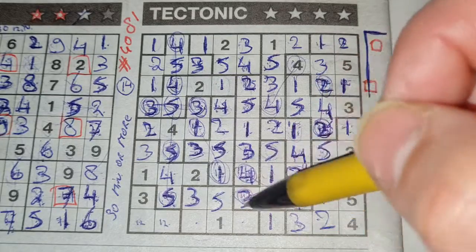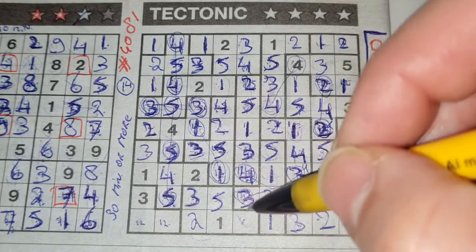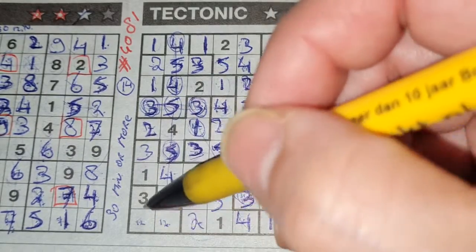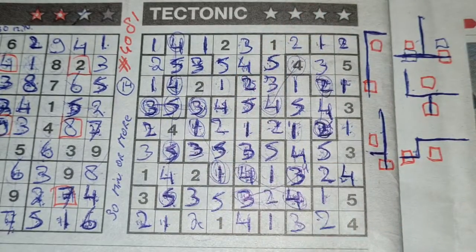Two numbers left in this area for numbers 2 and 4. We have a 2 there, no 2 there. 2 should be here, the 4 goes there. Now we have a 2 there, so this box can't be 2 anymore. That box should be 2 and this box should be 1. Finish in 17 minutes.